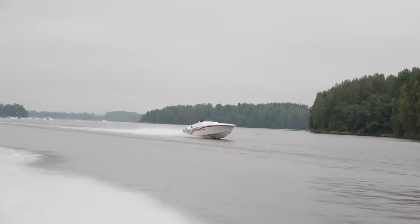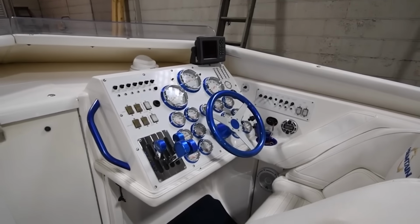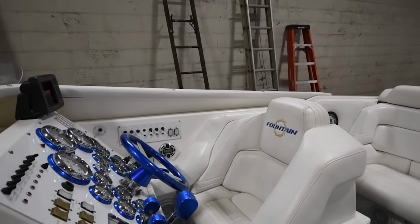powerboat capability. While its aggressive styling drew attention, it was the balance of engineering, speed, and handling that made it a standout. The Executioner represents a legacy of American performance boating, a machine that fused raw power with technical refinement in a way few others have achieved.